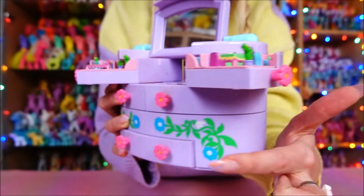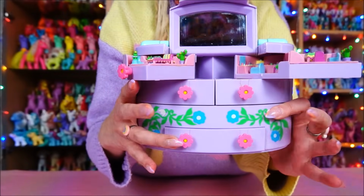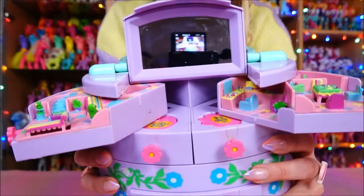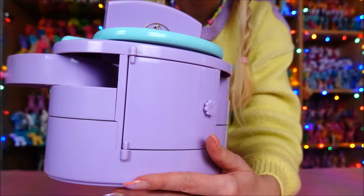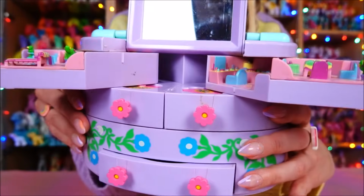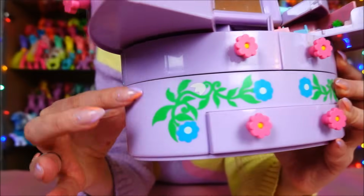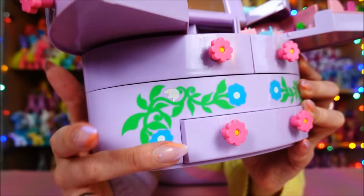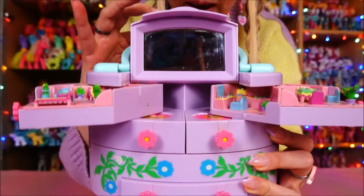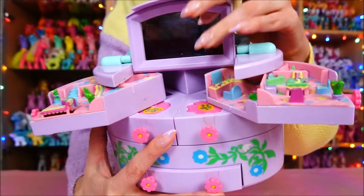All of the drawers have the flowers. They are often missing because they fall off or whatever. They are here. Also, nothing is discolored. It's all this super nice light purple. These kind of decals, I mean, they're not decals. They're printed on. It's not just stickers. None of that is rubbed off, on the front and on the handle.